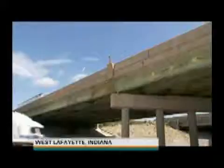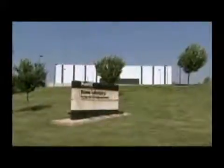You could say Robert Connor has a thing for bridges. He's obsessed with how they perform under stress. And at Purdue University's gigantic Bowen Lab, he gets to play with them to his heart's content. You know, having this facility is just a great big sandbox for a guy like me to play in, really. We get to test all different kinds of things. We come up with new ideas on how to test things.